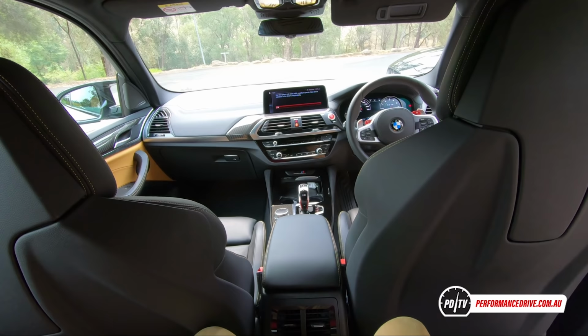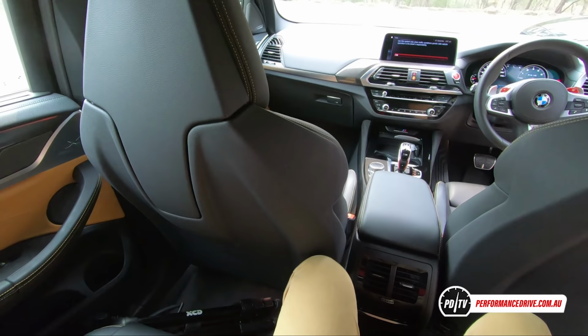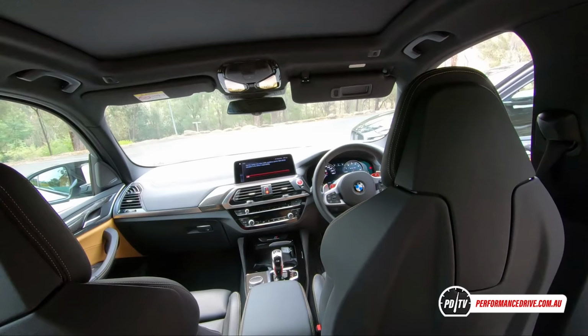There's no pockets in the backs of the seats, even though they're sports seats, just like the F-PACE, but that had little pockets in the back, whereas this doesn't. So it's a little bit disappointing if you use those. But yeah, this has got a big panoramic roof as well, which gives you even more headroom, but my head's nowhere near touching the ceiling at all. We'll check out the boot.